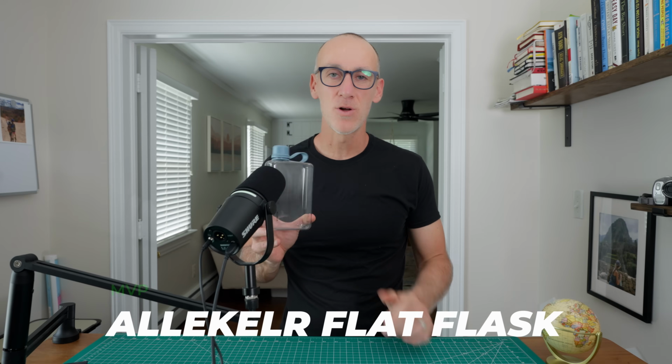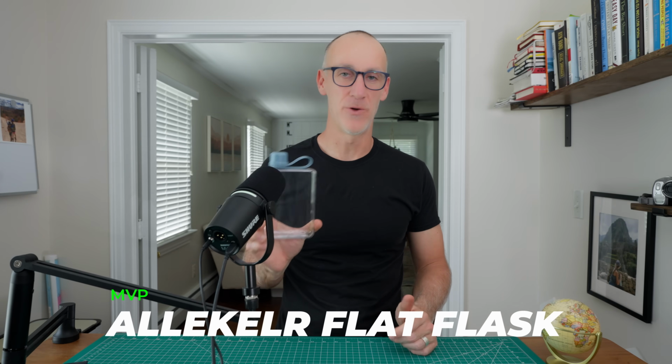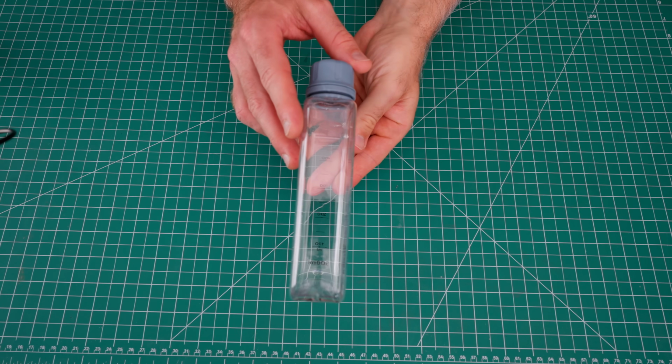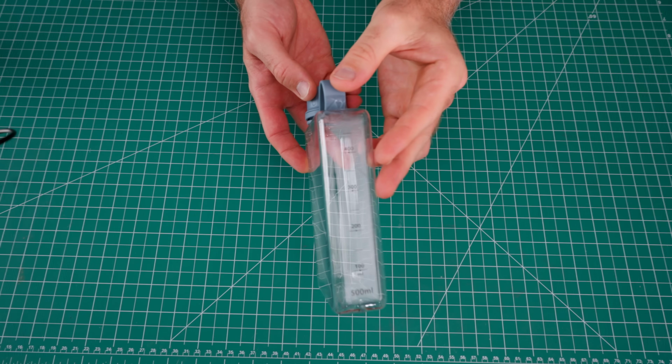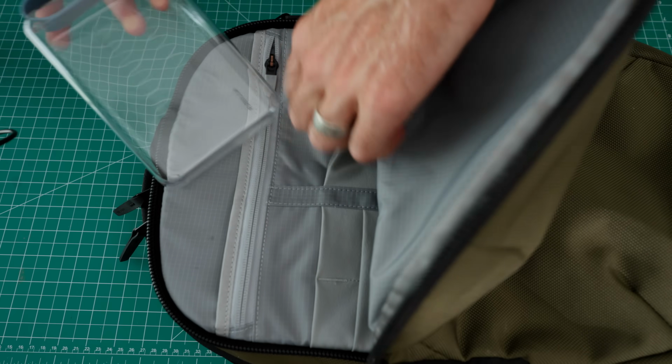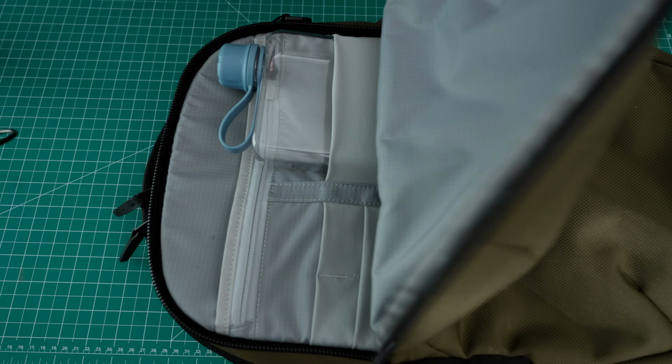Next up is the Alkal flat flask bottle. We use this for water, not anything too crazy. What I love about it is just the flat form factor. The round water bottle is fine, and they're great to have. Stainless steel might be a little bit better than this plastic, but it is BPA free, and I do really enjoy the ability for this to fit in the plane seat pocket in front of you or flat pack style in your travel book bag.